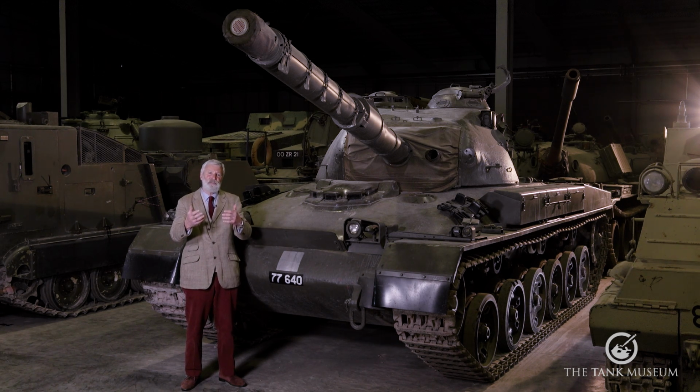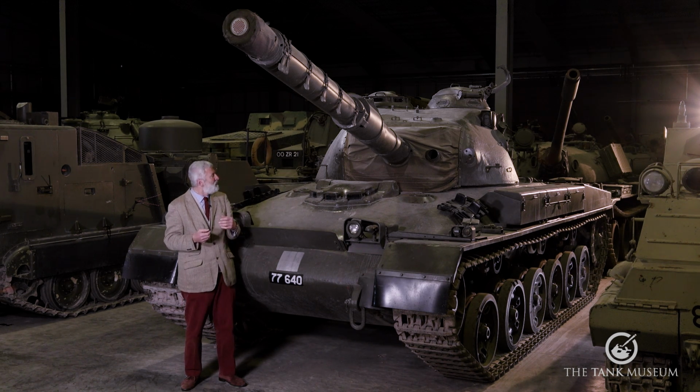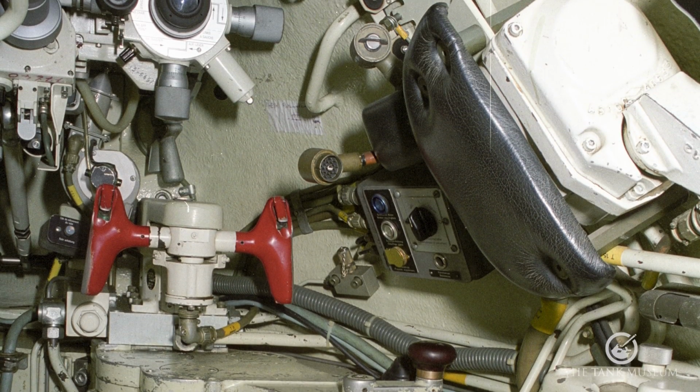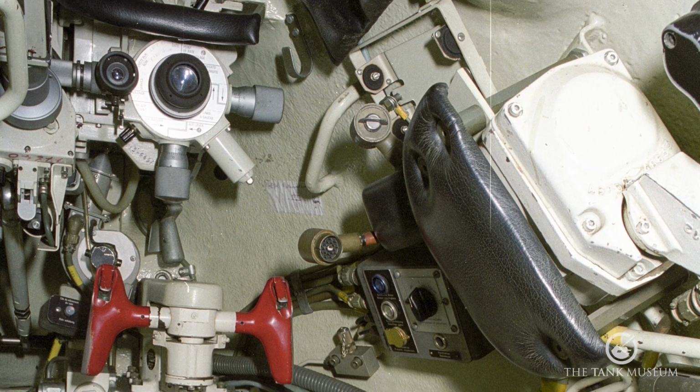But because the L7 and the 105mm is in service in so many different countries, there's quite a range of ammunition available. So the Swiss buy some Israeli ammunition at certain points. They make their own particular type of HESH round as well for this gun. It is aimed by the gunner who's actually got a periscopic sight. He doesn't have a direct line sight in front there.